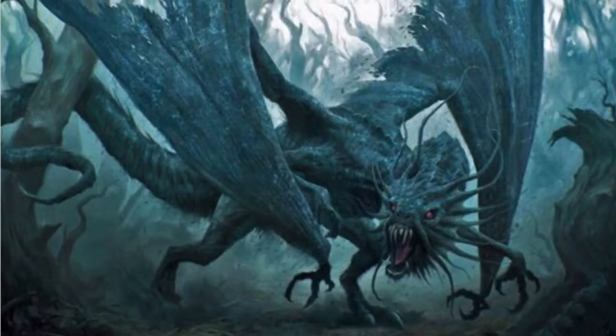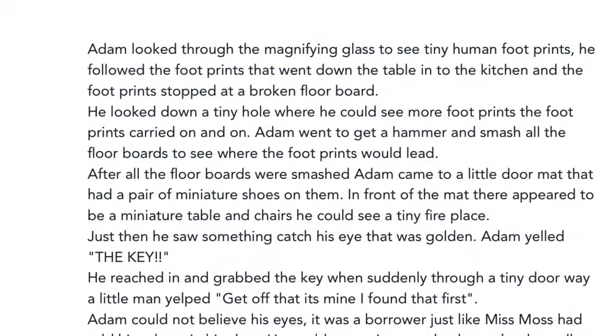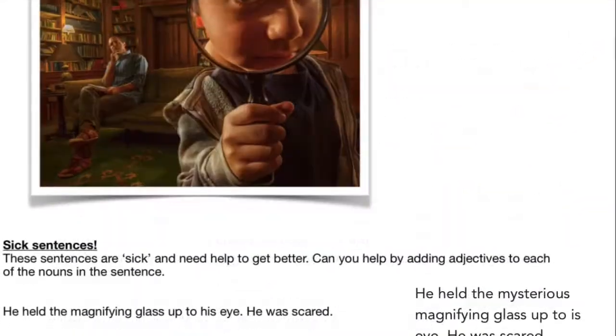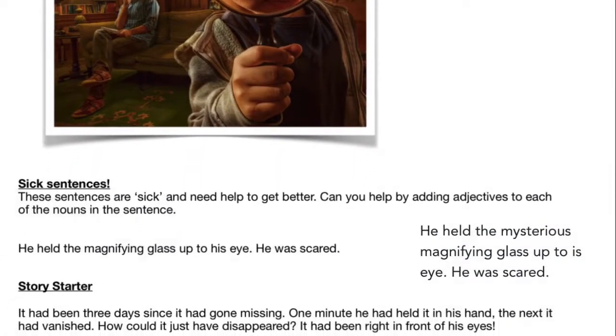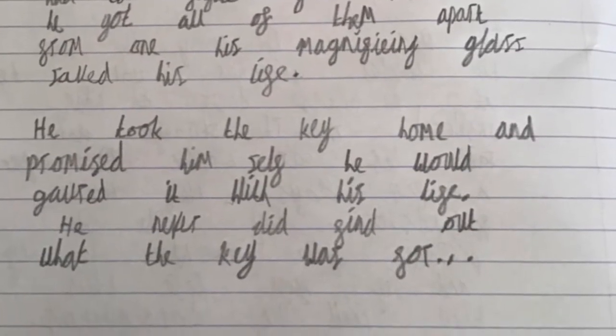During 4SM's lockdown learning in writing, they were creating new stories based on a writing challenge called The Young Detective. Pupils had to finish off the story. Look at the quality of this writing.